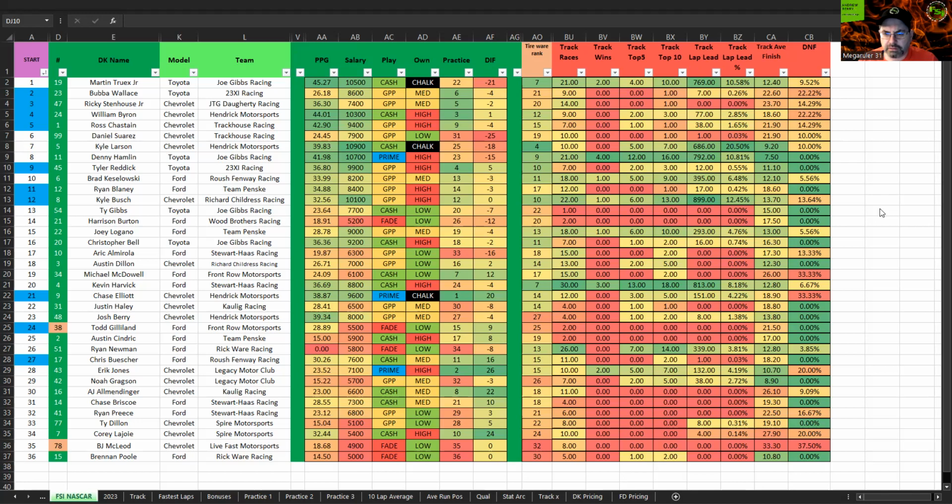Brad Keselowski, his form has been okay recently. He was really progressing and now he's kind of plateaued. 13th in practice, 11th average running position on these tire wear tracks. In 18 races, he's had half of them in the top 10. He leads laps here, has a pretty low DNF rate and a 12th place average finish. So I think he's a GPP play.